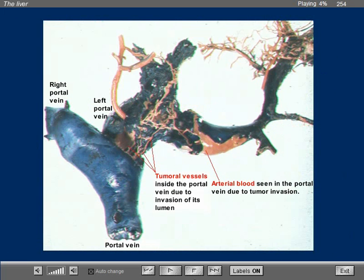This is a close-up of the bifurcation of the portal vein showing the dilated vasa vasorum and the neovascularity in the lumen of the portal vein. The portal vein was hollow because it was filled with tumor, and only the wall of the portal vein had the blue plastic. The red penetrates through the wall into the lumen where the tumor invaded the left branch of the portal vein.